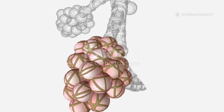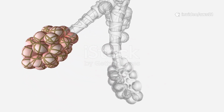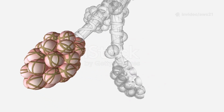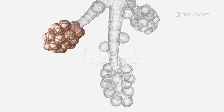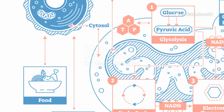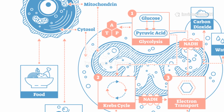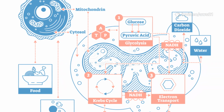Now for the main event, gas exchange. It happens in 2 steps. First, external respiration in the lungs. Oxygen diffuses from the alveoli into the deoxygenated blood in the capillaries. At the same time, carbon dioxide diffuses from the blood into the alveoli to be exhaled. The now oxygen-rich blood travels to the heart and is pumped to your body. In the tissues, internal respiration occurs. Oxygen leaves the blood and enters your cells, while CO2, a waste product, moves from the cells into the blood to be carried back to the lungs, and the cycle continues.